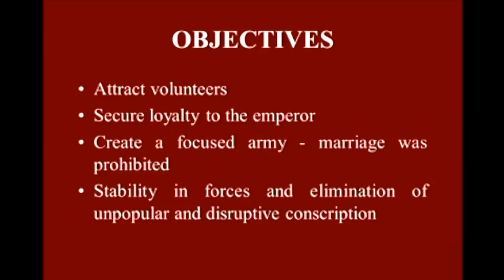The objective, of course, was to attract volunteers. He needs a lot of men to volunteer. He doesn't want to press Roman citizens into service anymore. That's too disruptive. They're unwilling. He wants to attract people who are volunteering and are attracted by the terms and conditions of service.